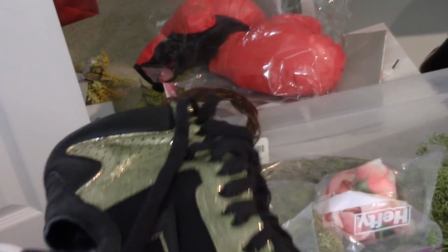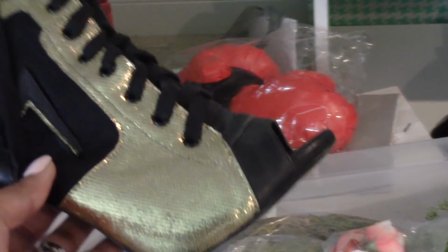And I know you're probably like, what in the world, Carrie? Look at this boot. Look at that. Look at the heel on that. And I know you're wondering, Carrie, why in the world do you have a shoe like that? Well, let me tell you the story behind this shoe.